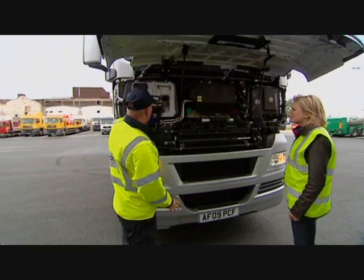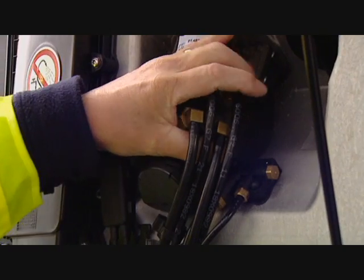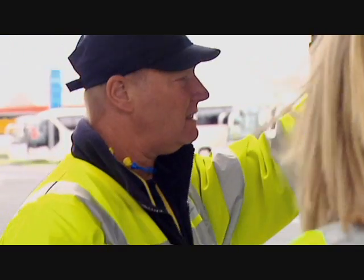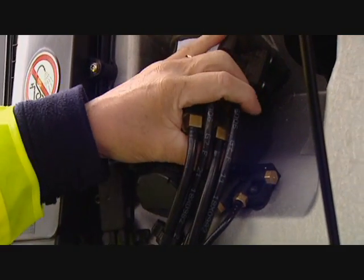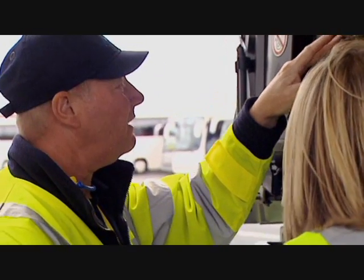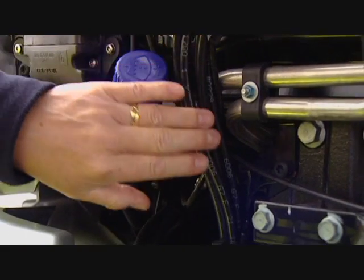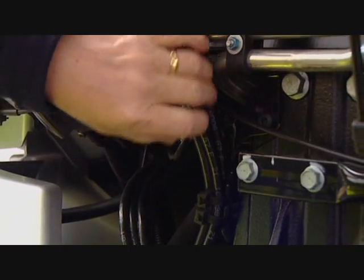This device here is actually the foot brake control valve. So we're using our hearing to listen for any leaks. Press the foot brake, please. No leaks from the control valve, and off. It's important we look at the run of these plastic control pipes to make sure they're not damaged or chafed.